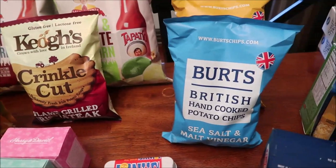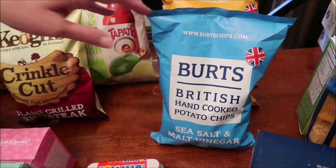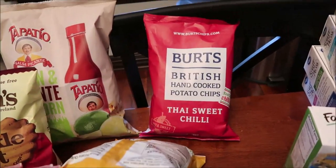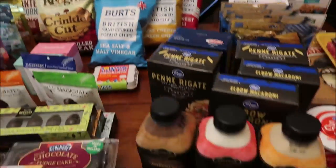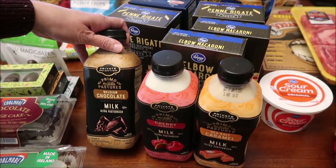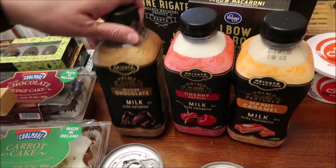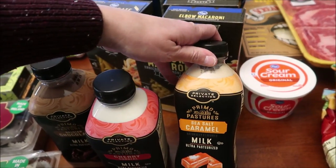And then we also bought some Burts. These are British hand cooked potato chips. We have sea salt and malt vinegar, mature cheddar and green onion, and Thai sweet chili. At Kroger, we bought two cans of cream of chicken, just regular cream of chicken. We bought the Private Selection. These are milks. They're flavored milks. So we have Belgian chocolate, cherry cordial, and sea salt caramel. I just thought they really sounded good.